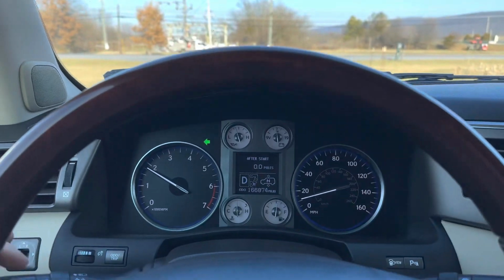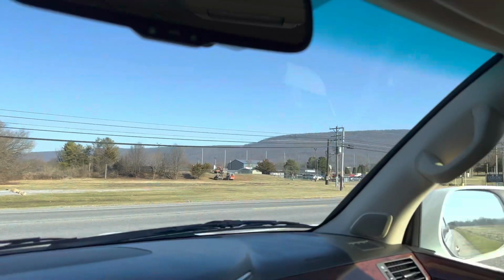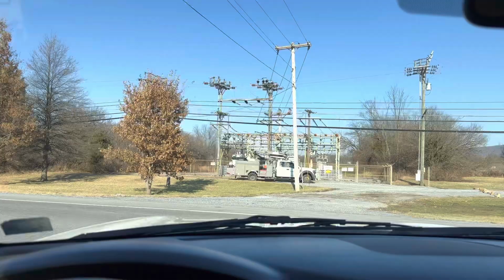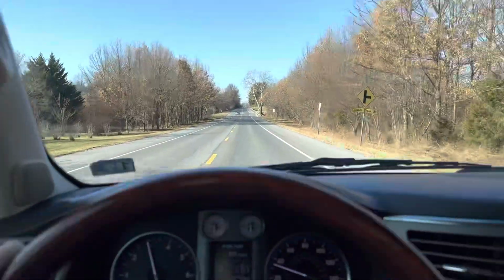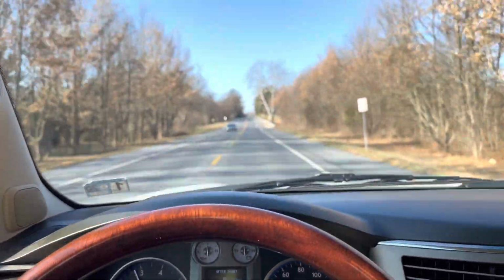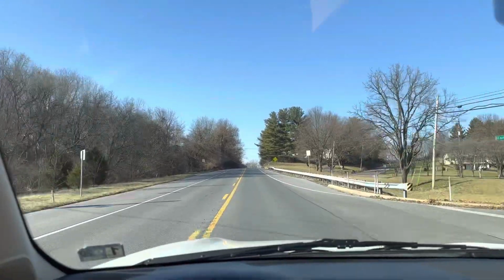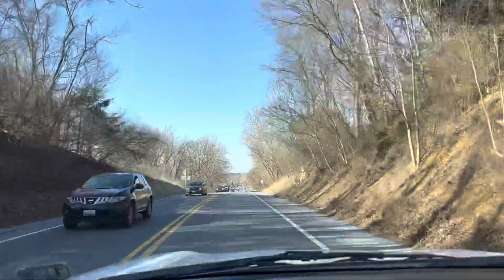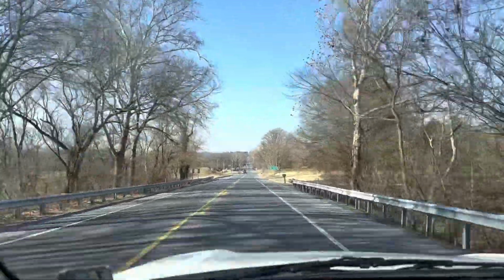Other than that, it's a really nice driving truck. Paint is in really good shape. The last owner really took care of this truck. And we really didn't do anything to the truck. I mean, he just had the oil change done, so it really doesn't need anything. The only thing that it needs is the tire light, and that's about it.